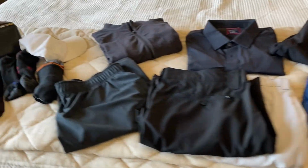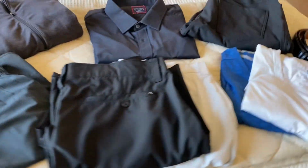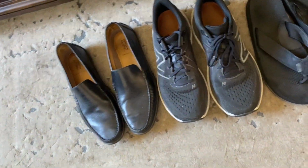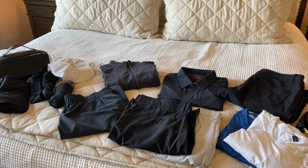Hey, why do you keep overpacking? Stop, especially when you're going on a short trip. I'm going to show you how to do it. This is everything you're going to need for a 5-day trip, including shoes. And it's all going to fit into a carry-on bag.